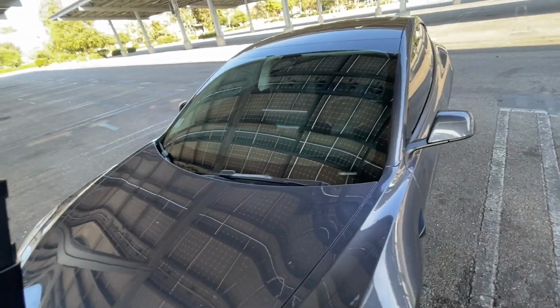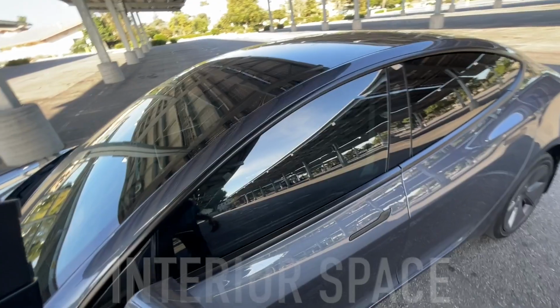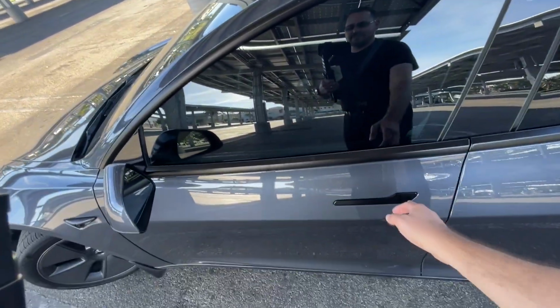The other thing I wanted to talk about is the overall room inside the car. Very spacious front seats, especially if you move them back.